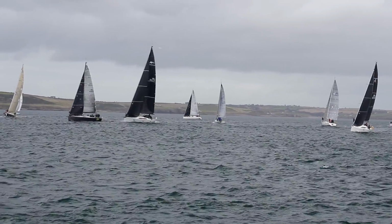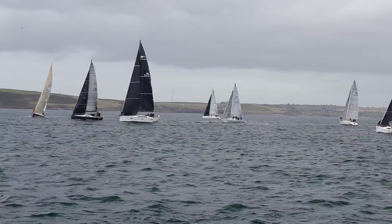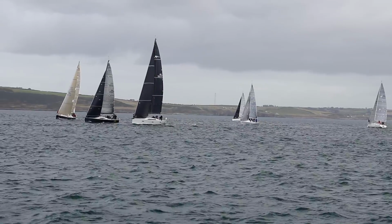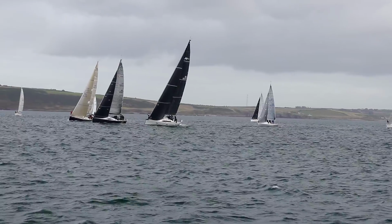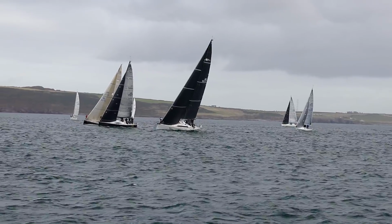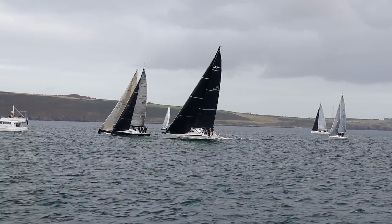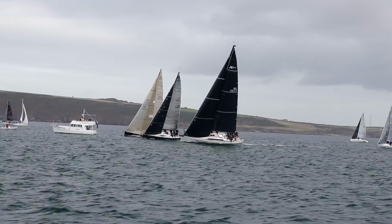Jump Juice and Freya here having a little bit of a tussle. So 23 seconds, 22, 21, 20. Can we motor forward, Margaret? Can we just motor forward to get on the line? 12, 11, 10, 9, 8, 7, 6, 5, 4, 3, 2, 1, gun, and they're off.